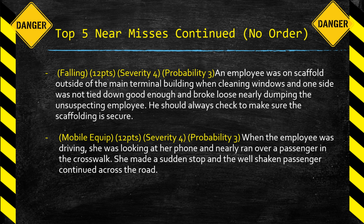And lastly, we have a mobile equipment near miss, which was worth 12 points, severity being 4 and probability being 3, where a driver was looking at their phone while driving when a passenger ran out in front of them, and she almost ran over the passenger. So as we can see, our top 5 near misses are really severe and can cause great harm to each one of the individuals. In just a second, we will be taking a deeper dive into each individual near miss.